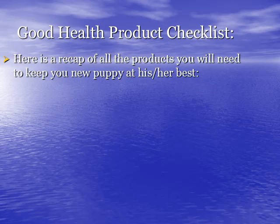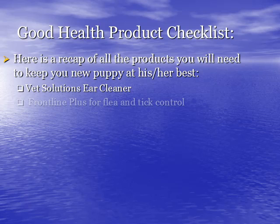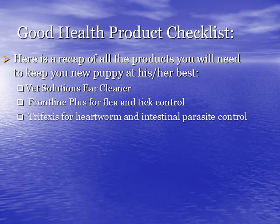We've discussed quite a few different products and services that are going to be required for your puppy to remain at his or her best. And we thought it would be good to summarize them on one slide, the things that we think are important for you to take home with you today.